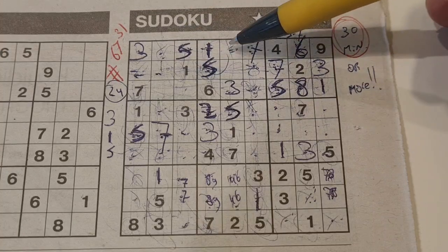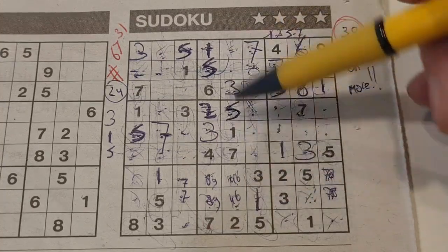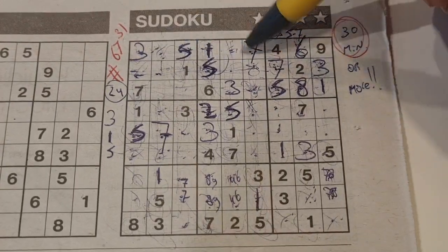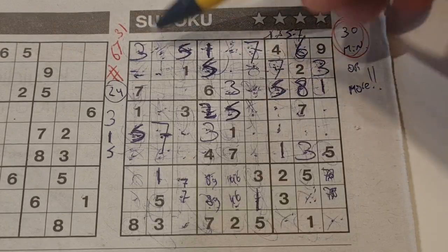Well, we have 2 missing numbers in the middle column. These 2 missing numbers in the first row. Those missing numbers are the 1, the 2 is missing, the 3, the 4, the 5, the 6, the 7, and 8 is missing. 2 and 8, 2 and 8.